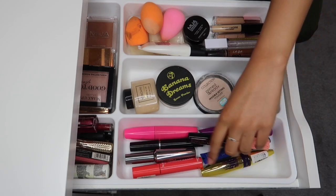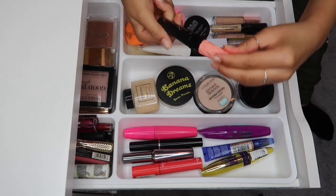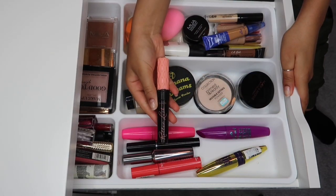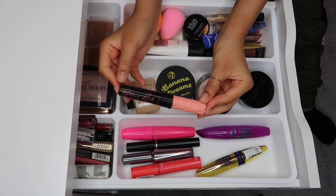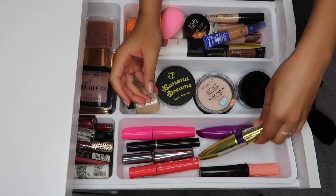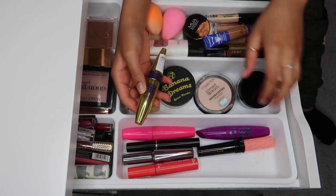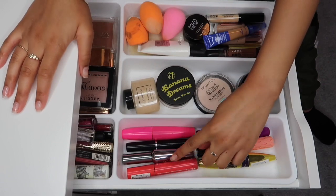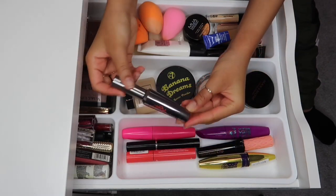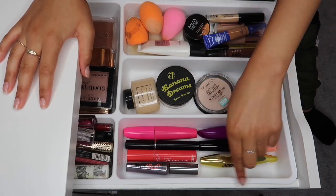So in this little section I just have mascaras. First of all, I have my everyday mascara. This is pretty much the only one I use, and it's the Benefit Roller Lash. I really recommend it, so good. It's definitely worth the money. Then I like this mascara, but I haven't used it because I think it's dry. The Rimmel Colossal Big Lash. Then I have a bunch of random ones. This is from Poundland. Oh, this is the Benefit They're Real. And then these are just really cheap mascaras.